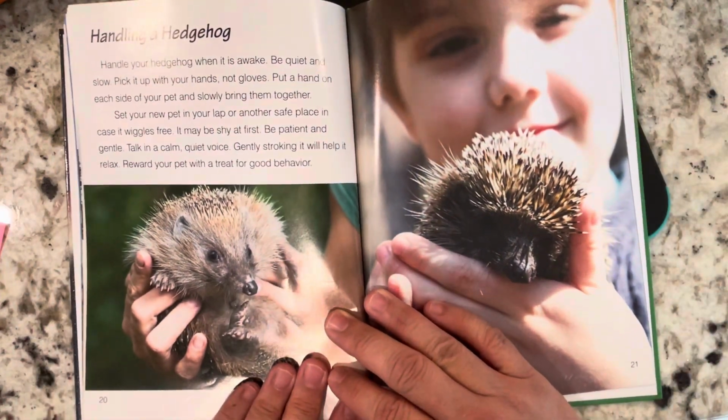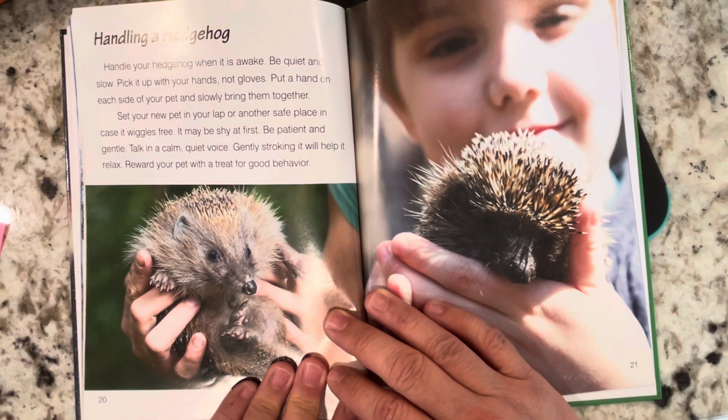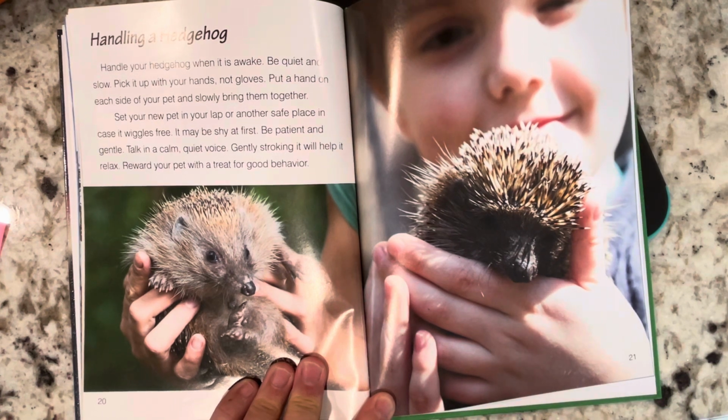Handling a hedgehog. Handle your hedgehog when it is awake. Be quiet and slow. Pick it up with your hands, not gloves. Put a hand on each side of your pet and slowly bring them together. Set your new pet in your lap or another safe place in case it wiggles free.